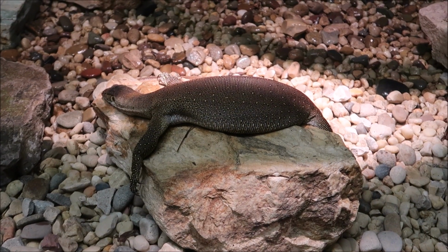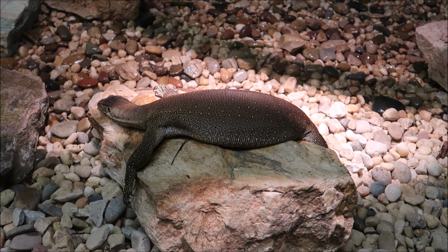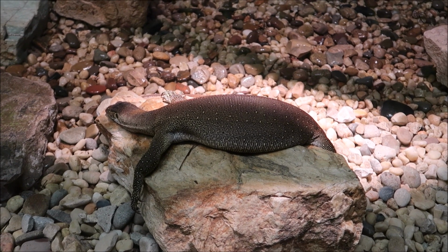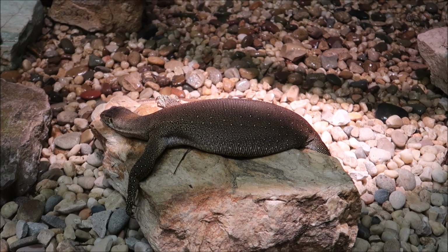Chillin' on the rock. It's a water monitor. It's just chillin' on that rock. It's not monitoring underwater, I'll tell you that. It's monitoring that rock.